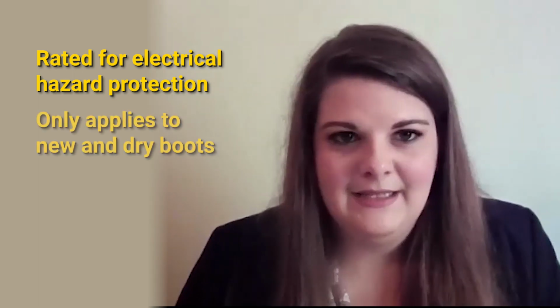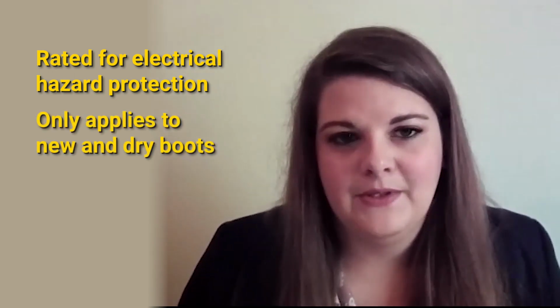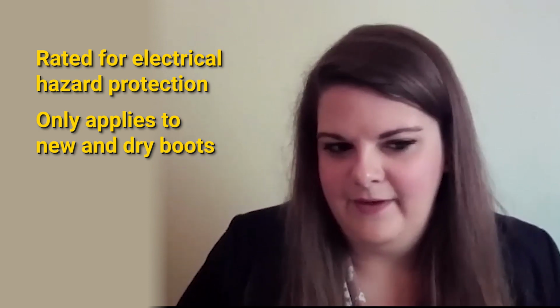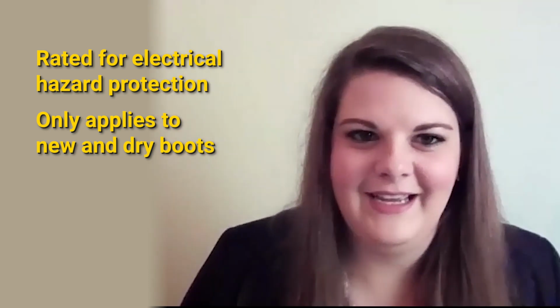One thing that really came out of this that surprised us, I should say, was that some of the boots are rated for electrical hazard protection. But there's an important caveat to that. So the standard that they are rated towards states that that rating only applies for boots that are new and dry, which is not a very common mining environment.